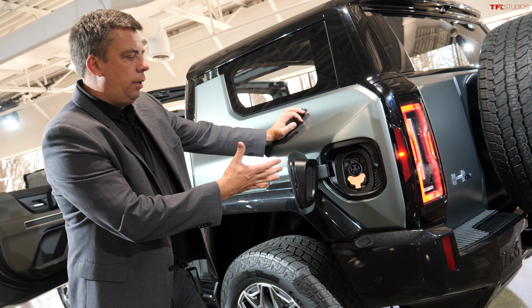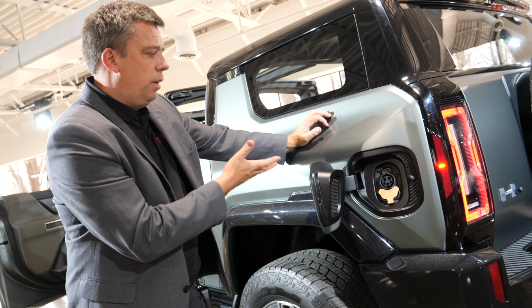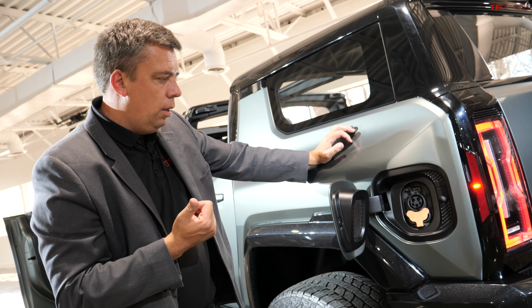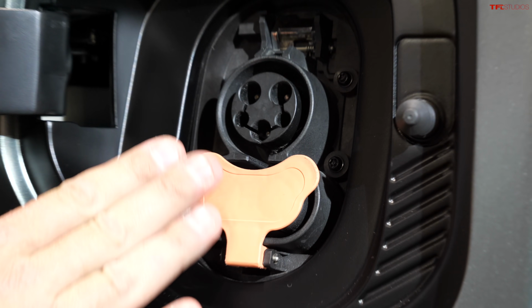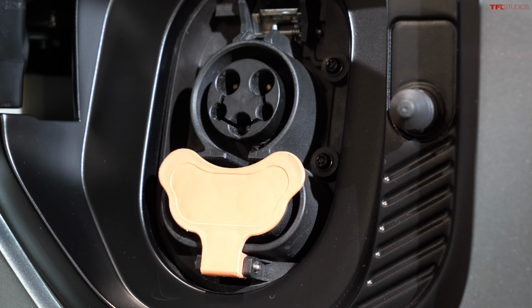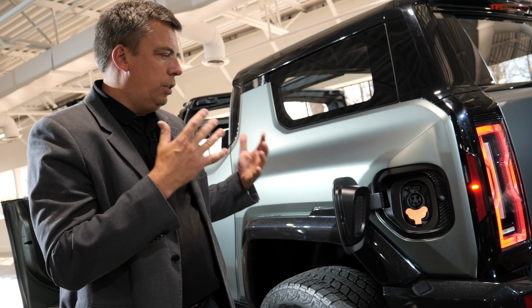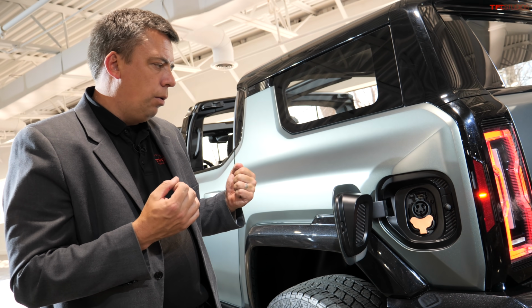The charger port is right here on the driver's side. It's a very similar location to where it is on the truck version of the Hummer EV. You'll be able to charge at different speeds, obviously. The quick charge capability is about 100 miles of range in between 10 and 12 minutes or so, they say.